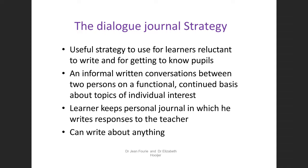So a dialogue is a conversation. We usually have conversations with people orally, but in this journal, we are writing down our conversations. So it's an informal written conversation between two people. For remedial teachers, this is a very useful strategy.